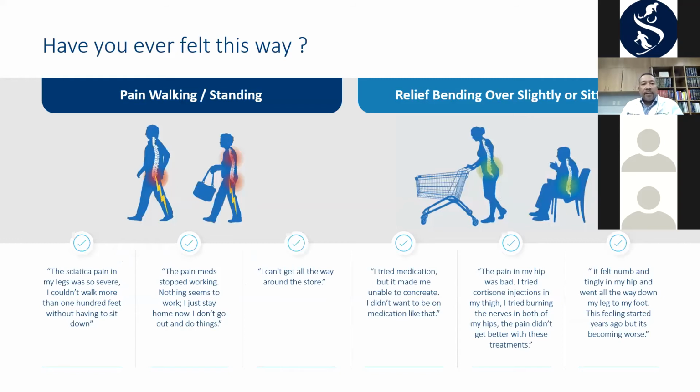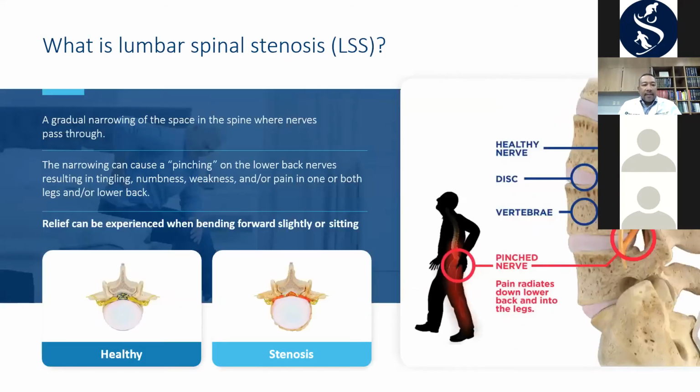Spinal stenosis is generally worse with walking and standing and relieved by bending over or sitting. One of the key questions I ask all my patients who I suspect have stenosis is if leaning over a shopping cart improves their pain. What happens is there's crowding around the nerves from ligamentum flavum hypertrophy. That's a ligament within the spine. It causes stenosis, and it starts causing claudication-type symptoms that get worse with more and more activity. Oftentimes, the patient with stenosis will get better if they sit down and lean over.